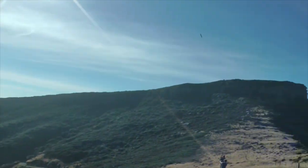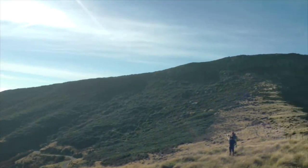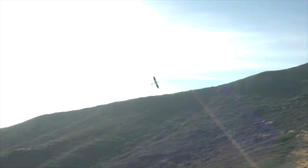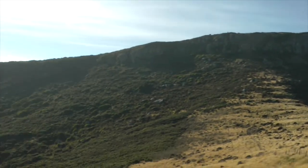It's a ripper. This is the Rubicon in action for the first time this trip. Being flown at the moment by Alex, I believe, and he's nailing it. Really good. Really good. Oh, so do you still reckon it's the best handling plank, Alex? One of the best ones. Gee, that thing looks smooth. It's the K2M of planks.